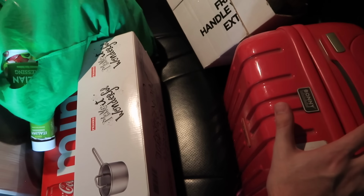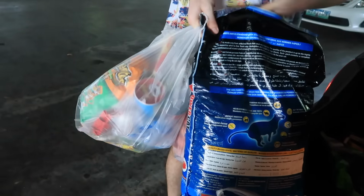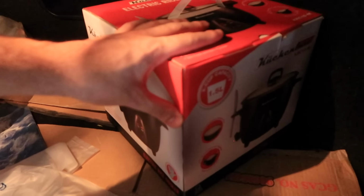Kasi I'm just waiting for my house to be finished. So this is just a temporary house. While our house is being renovated, we're gonna wait here. And once it's finished, we're gonna transfer again. Cleaning materials and food essentials I got here. I have a new rice cooker in here. Maliit lang.